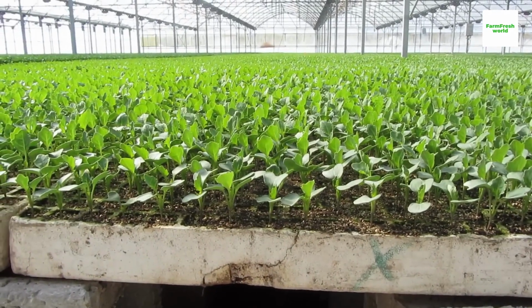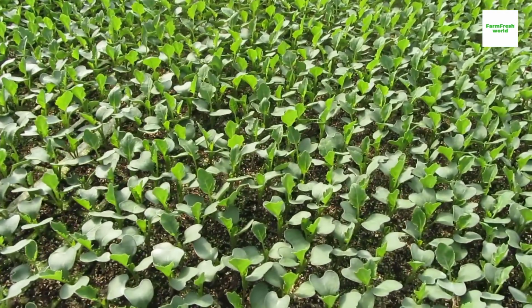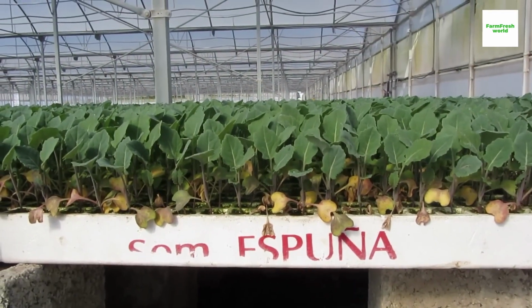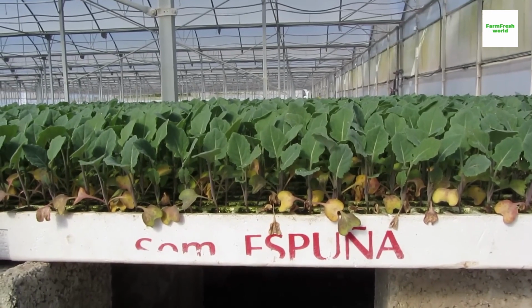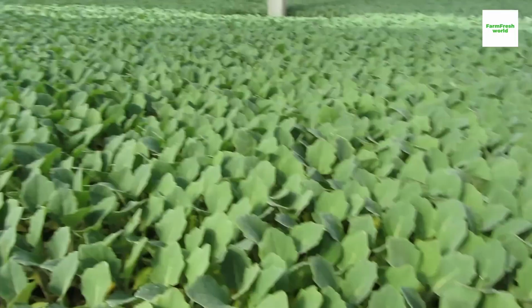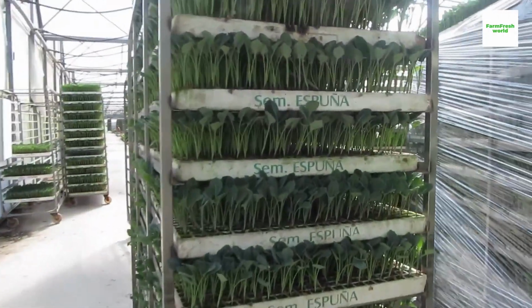As the days pass, tiny seedlings emerge from the soil, reaching towards the light. At this stage, it's crucial to provide them with ample sunlight or artificial grow lights. This ensures proper photosynthesis, allowing the seedlings to develop sturdy stems and vibrant leaves.